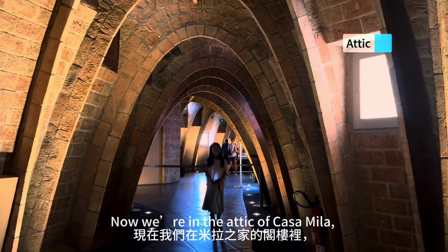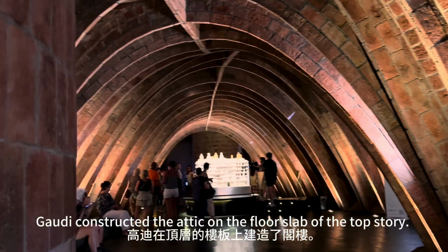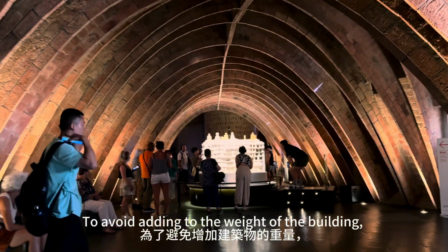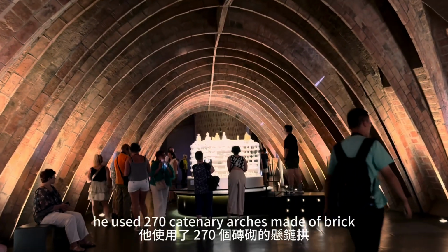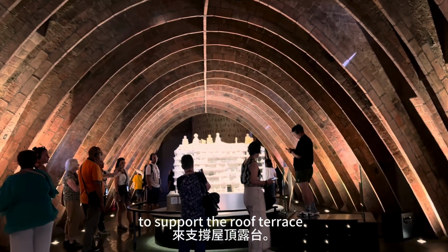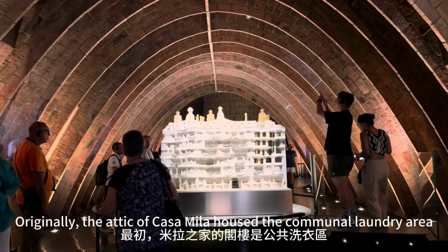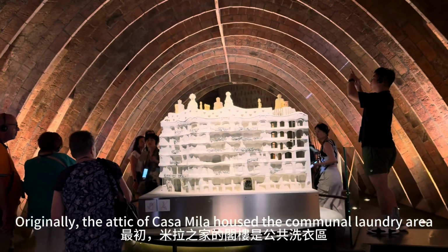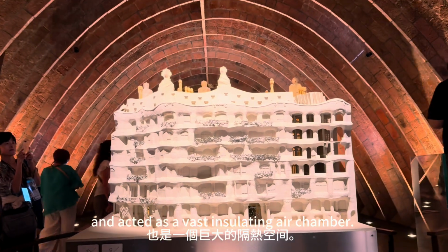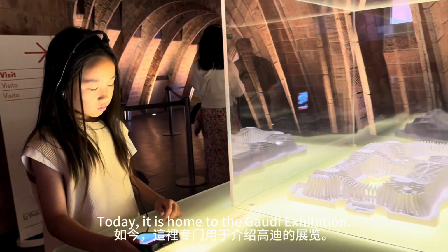Now we're in the attic of Casa Mila. Gaudí constructed the attic on the floor slab of the top story. To avoid adding to the weight of the building, he used 270 catenary arches made of brick to support the roof terrace. Originally, the attic of Casa Mila housed the communal laundry area and acted as a vast insulating air chamber. Today, it is home to the Gaudí exhibition.